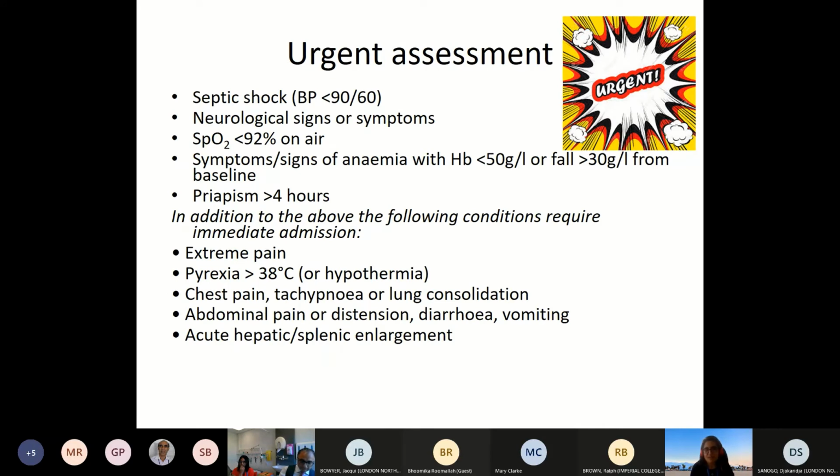When a patient comes in with pain, obviously, there will be red flag signs that they need urgent assessment. So they would be if they were in septic shock, hypotensive and tachycardic, if they had neurological signs or symptoms, if their oxygen saturations on air were low, or they have symptoms or signs of anemia where their hemoglobin was less than 50 grams per litre, or there'd been a fall of more than 30 grams per litre from baseline, or if they'd had prolonged priapism.